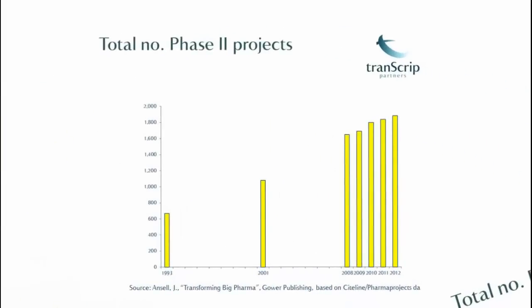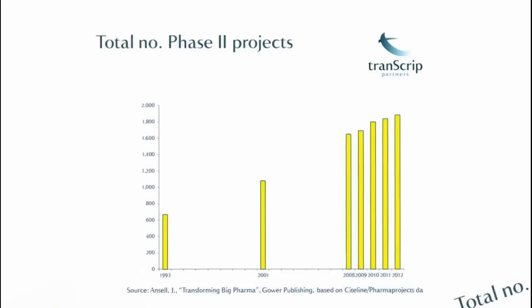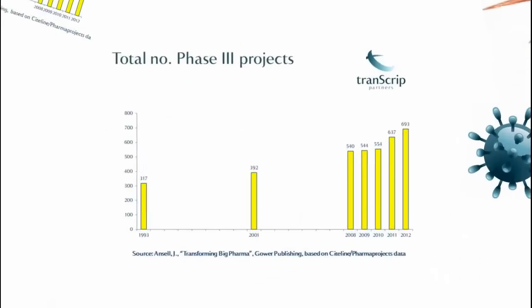At phase 2, the upward trend is not quite so strong, but there has been continuing good growth in the number of projects since 2008. With phase 3, there is good overall growth in the number of projects since 1993, but not to the same extent as in phase 1 and 2. In no year was growth dramatic until we come to 2011. In the next 2 years, the number of products jumped by a quarter. We may not see this continuing in the same way, but already the number of phase 3 projects is on a higher plane than just a couple of years ago.